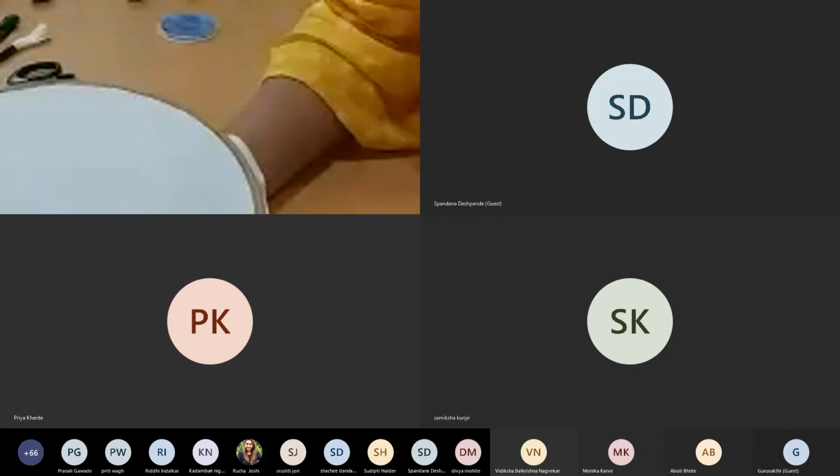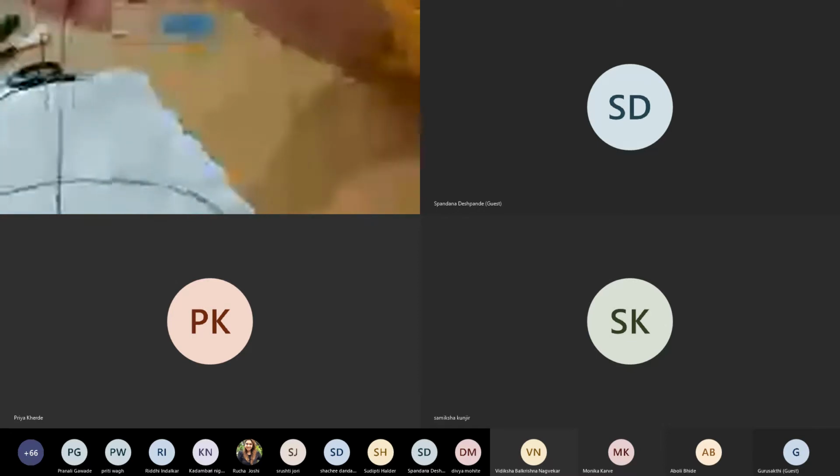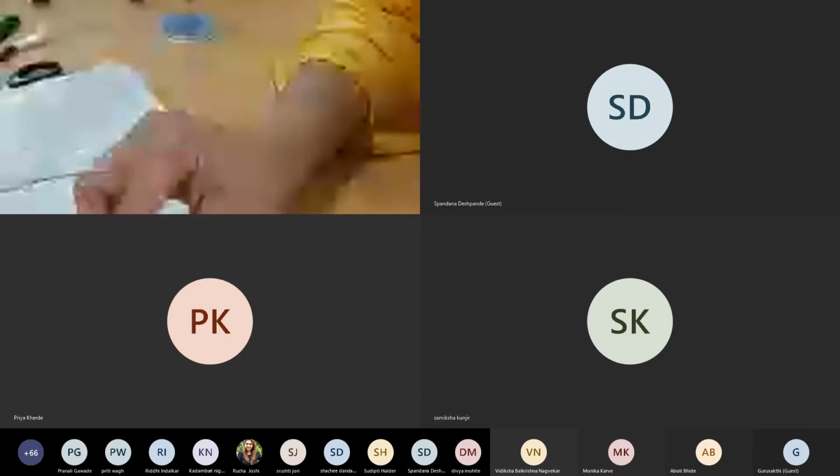Have you come across Katha embroidery? It is famous from Kolkata.